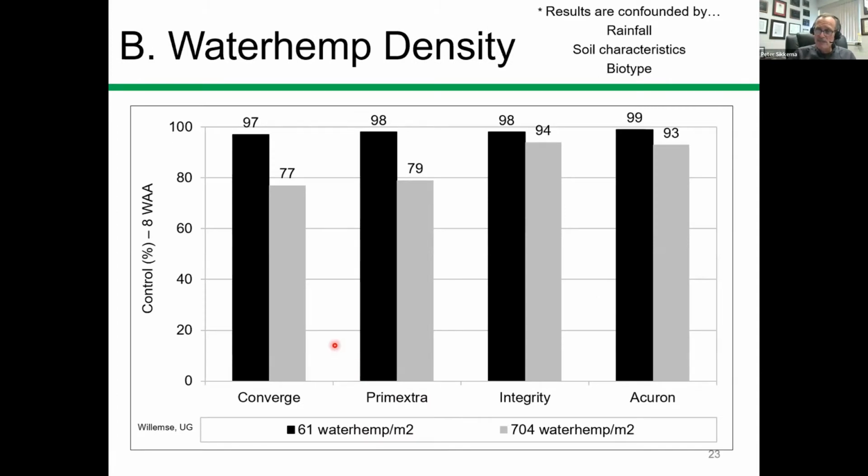This is some research that was done by a previous graduate student of mine. His name's Christian Wilms. And notice in his research, he had about 70 waterhemp plants per square meter compared to 700. And so just think the gray bar graphs have 10 times as high weed pressure, where there was low weed pressure with the herbicides Converge, Primextra, Integrity, and Acuron.